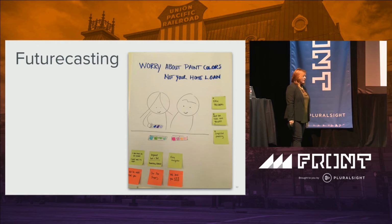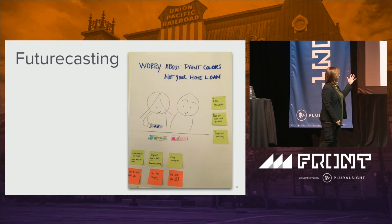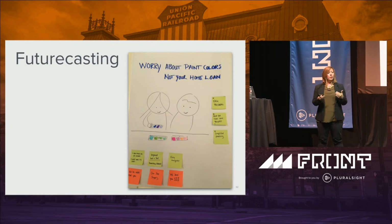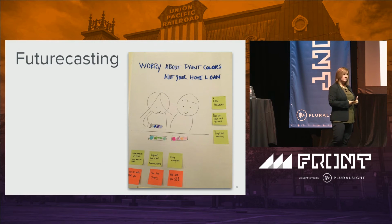Futurecasting is something that we do a lot too. So this is a fun thing to do with people. Have them create an ad of the future. It doesn't have to be magnificent, but you want them to have a headline and some points that they want to illustrate, that tell the group what are the most important things about this product in the future that we want to nail?